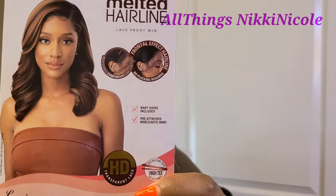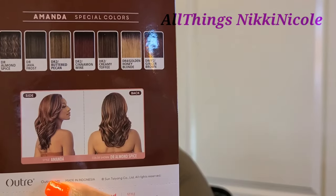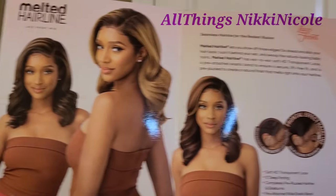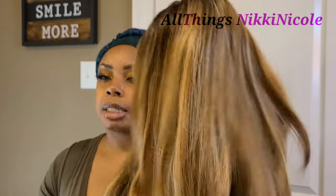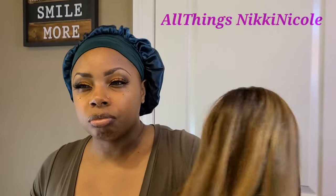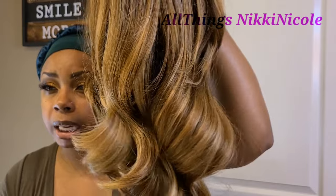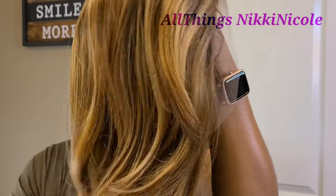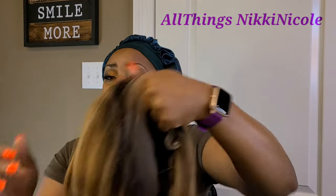Okay, you guys, so here's an up-close view of the stock card for Miss Amanda. This is what the back of the stock card looks like, showing you some additional colors she comes in. And the inside, honey, get into Miss Amanda. All right, and here she is. In the packaging, it kind of reminded me of that Chocolate Swirl color, except this color has more blonde in it. And this is that DR2 Creamy Toffee color. Again, this one has more blonde highlights in it, but it's done gorgeous, honey. So come on through, Outre, baby. Come on through with her.